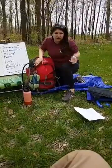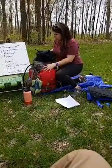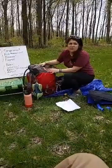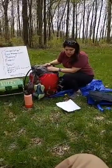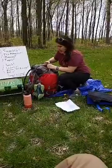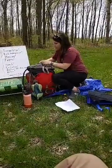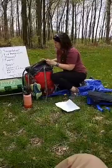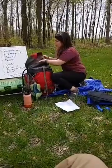You're going to need a couple things. So just don't mind that. There's the 10 essentials. These are the 10 most important things to bring with you. First, your navigation: your map, your compass, GPS, all that kind of good stuff, so you know where you're going. You're also going to need a headlamp.